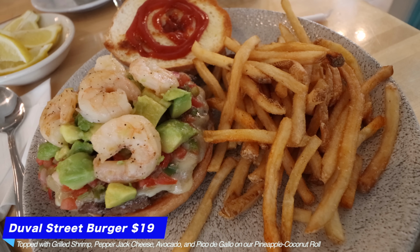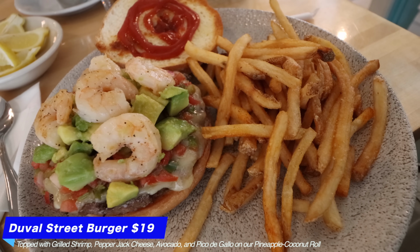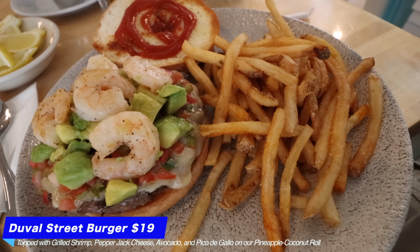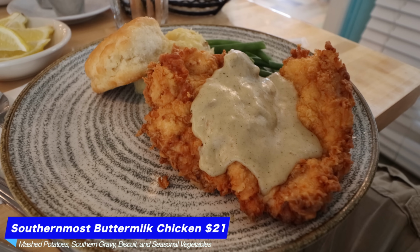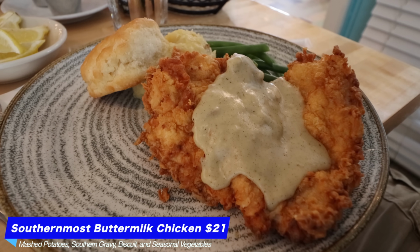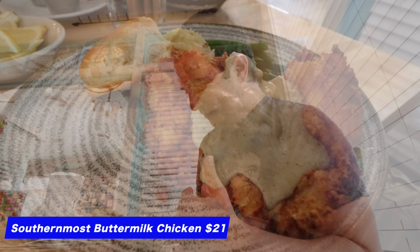And here it is from Olivia's Cafe. We've got the Duval burger. Just look at it with the shrimp on there. Pico de gallo. Oh my gosh, I'm so excited. David, we're going to split this one up. And we've also got that very delicious looking buttermilk chicken. Oh my gosh, it looks incredible. Cannot wait. Again, we're going to split these up, let you know. Not sure which one we're going to start with. That's the tougher one, but we're going to split them up and find out. They both look so good, we don't know which to try first.